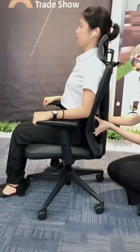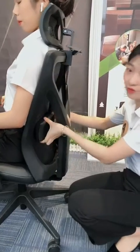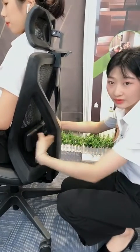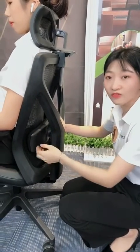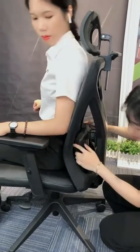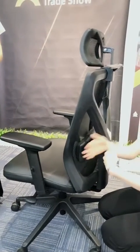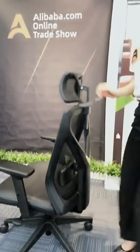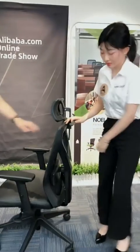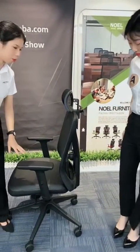This chair has a 2D lumbar support. As we can see, it can be height adjusted by 4.5 centimeters and depth adjusted by 1.5 centimeters. And it also has fabric padded foam inside. You can see it can support your lumbar very well. And the back and the seat are very flexible.